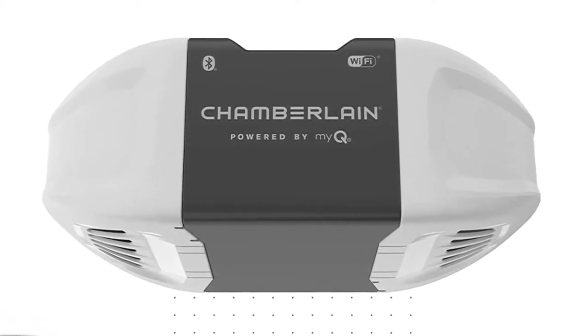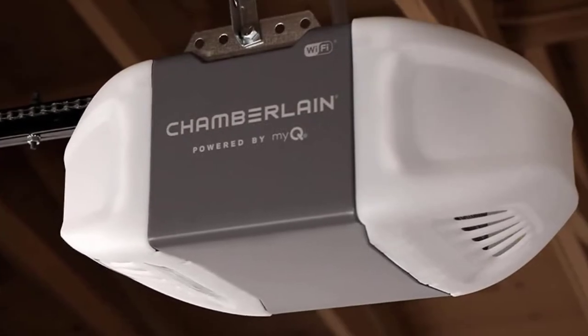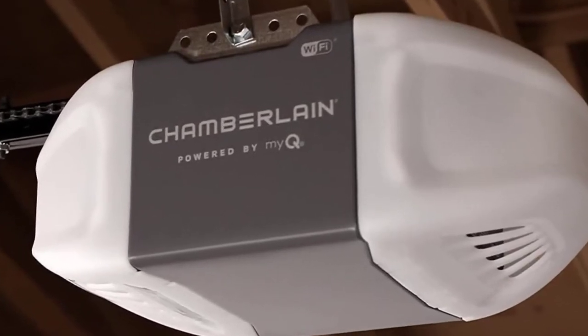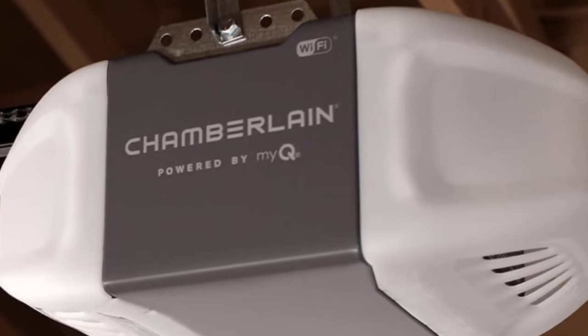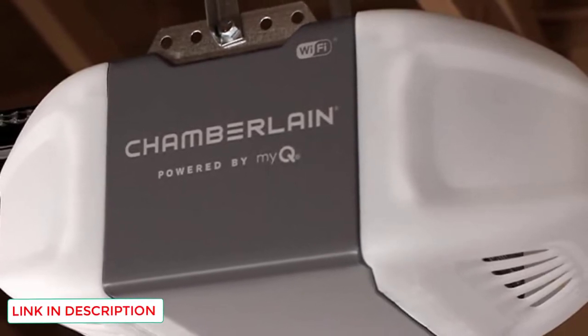The MyQ app has been updated with new features. These include improved Wi-Fi connectivity and enhanced memory to support the new features. Security Plus technology provides encryption that is unmatched by other security measures.